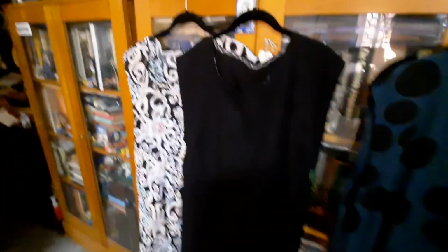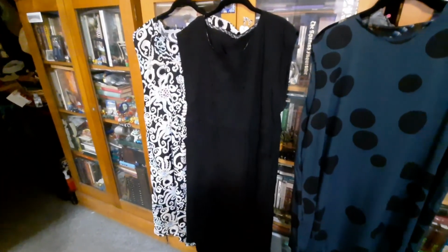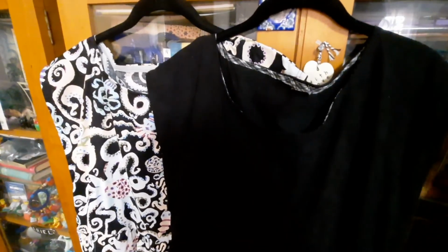And this is how they look now. Nice dresses. Can't wait to wear them.